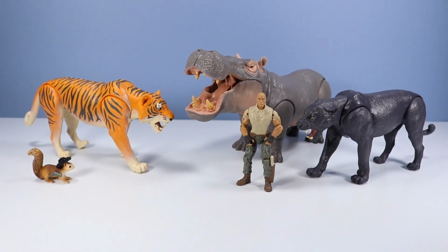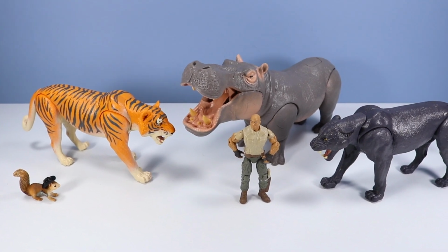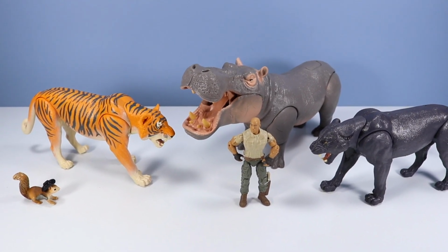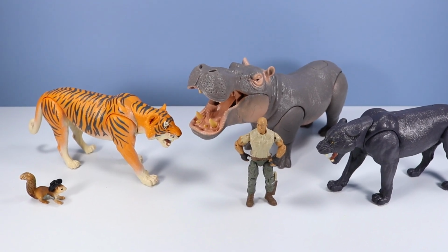Too bad they didn't make the other three characters in the series. Maybe we'll run across some of the others soon. Who knows? Again, find these toys over at Walmart for all your Jumanji needs. And that's what I have to say about that.